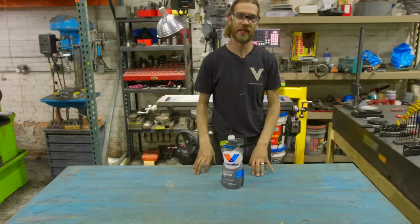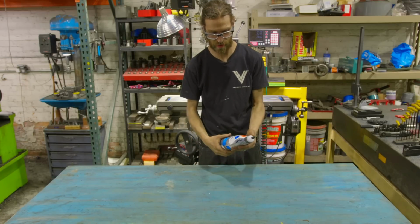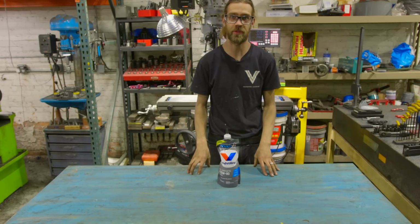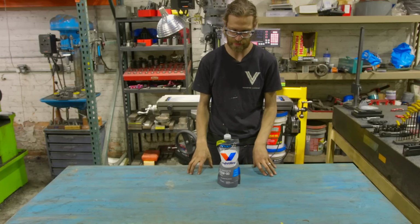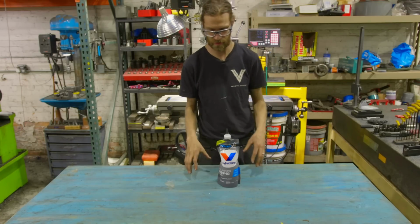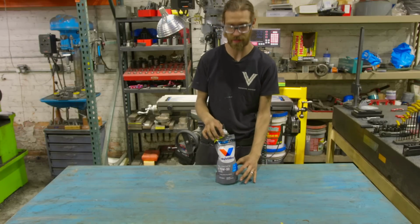Well, I know I'm going to get some flack for this next one, and I can assure you this is not an advertisement. And it's also not a tool, and I don't care at all about Valvoline. But this is something that I've come to love more recently since I've tried it out, and this idea is amazing. All I'm reviewing here is just this pouch gear oil.